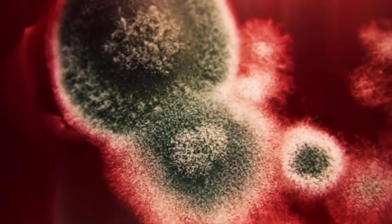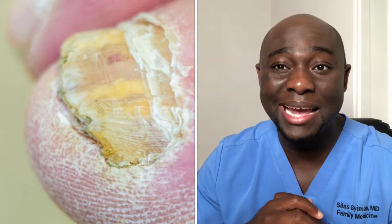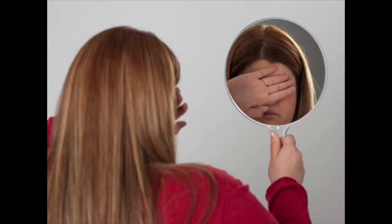Let's talk about it. As you can tell, there is a discoloration of the toenail and the fingernail. And this is because of an infection from different kinds of fungus, mold, yeast, and many others. As you can tell, the nail is relatively yellow in color, and sometimes the nail can be brown in color, thick and brittle.